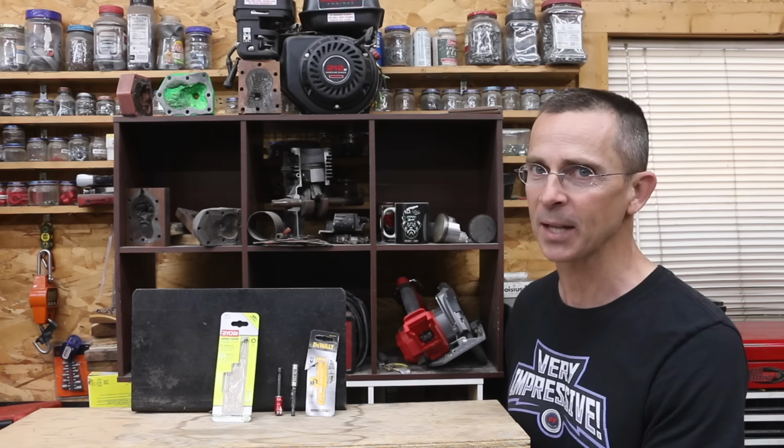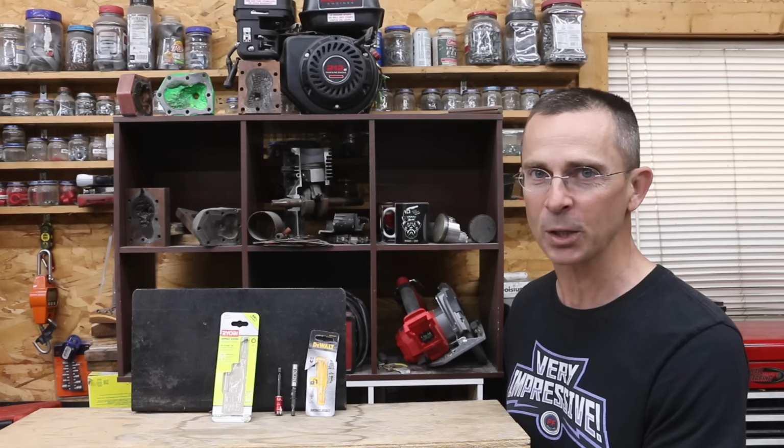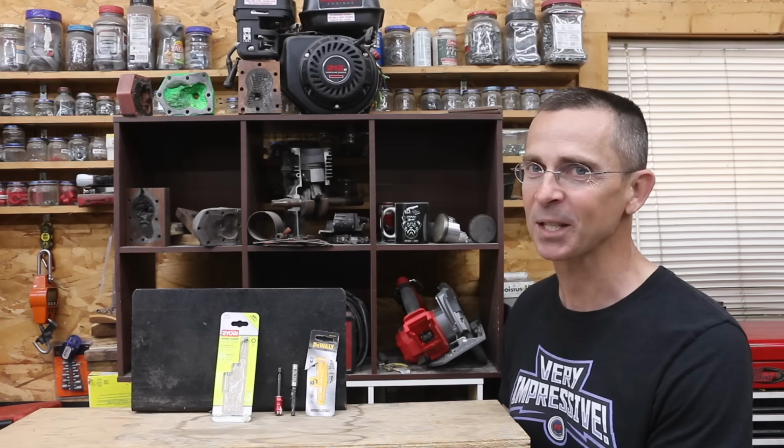However, if you're really looking to save some money, why not just buy the Ryobi bits? They perform very well and they're very reasonable at about $5 each. I also like the Wiha bit holder quite a bit, but it is pretty expensive at $20.